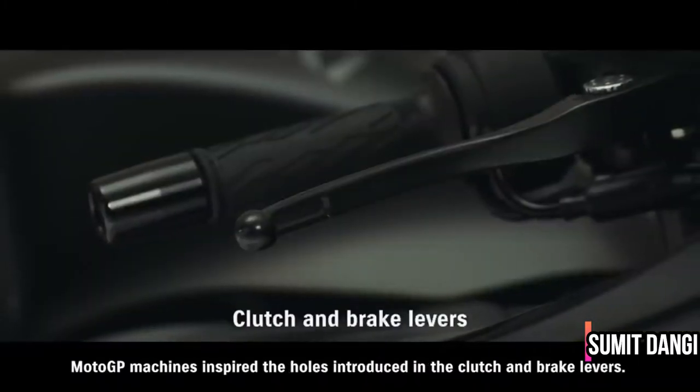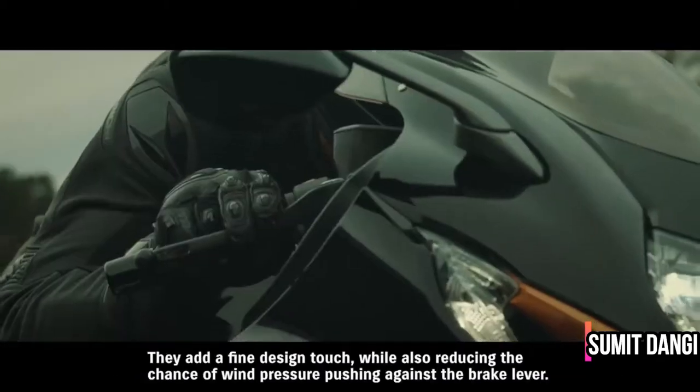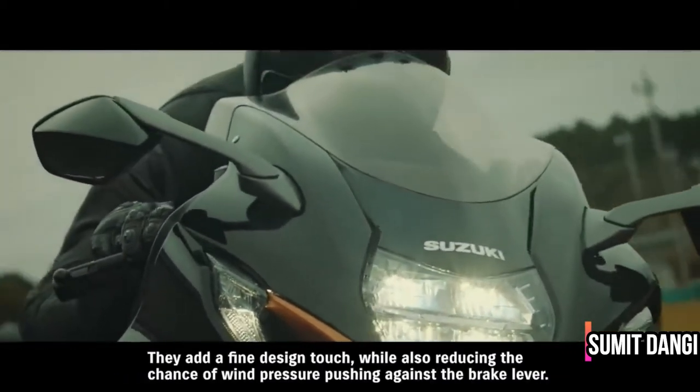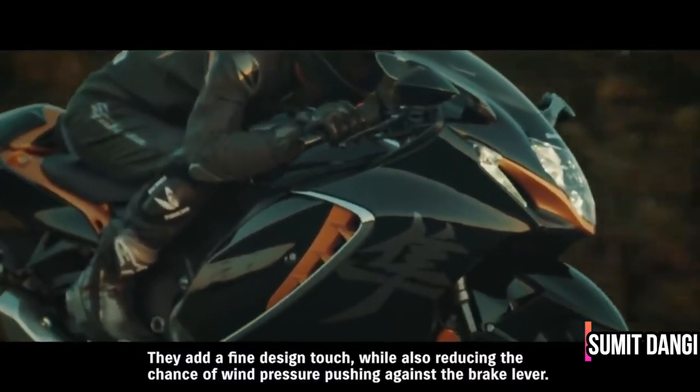MotoGP machines inspired the holes introduced in the clutch and brake levers. They add a fine design touch while also reducing the chance of wind pressure pushing against the brake lever.